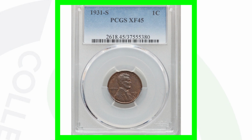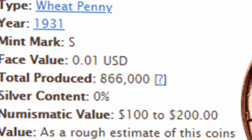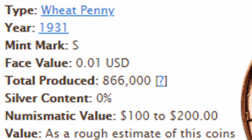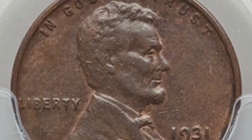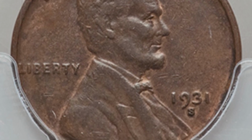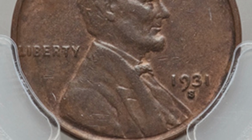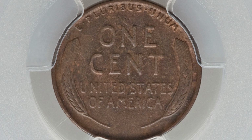Now here is a 1931S. That is another key date to look for in your wheat pennies. Now they only produced 866,000 of the 1931S wheat penny. So they're going to be valuable. Even in rough condition, they're going to sell. You know, they might not sell for thousands, but this case here, this coin sold for over $85 and it's only graded at an extra fine 45. So not too bad for that coin, but again, mint state versions of those coins sell for thousands of dollars.